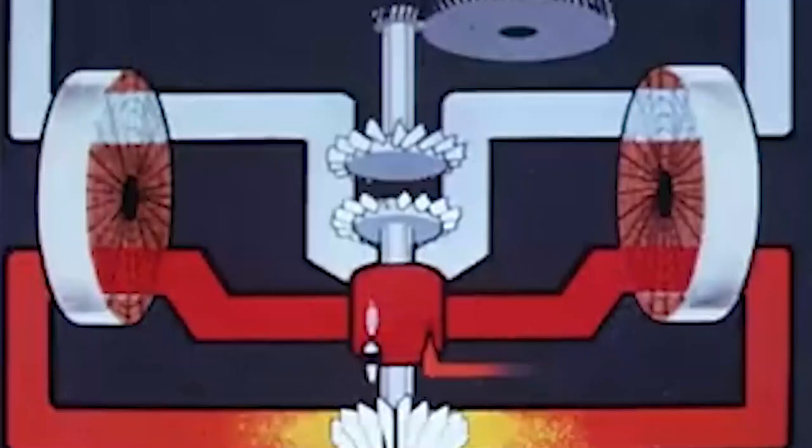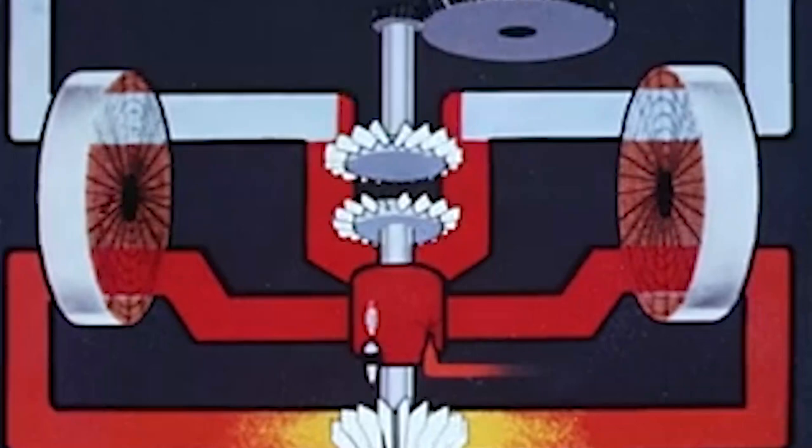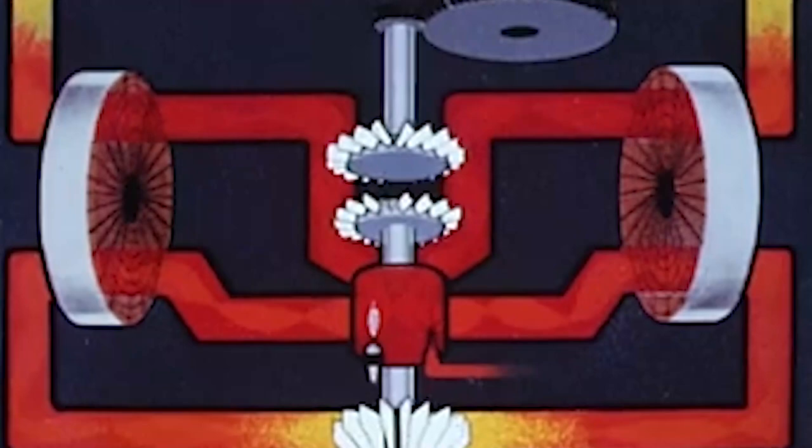And it would rev to 60,000 RPM when you were cruising along at 120 miles an hour. The beauty of these engines is the durability of them. They required much less maintenance. They had much fewer problems and they were much easier to repair. The problem was the expense of creating them.